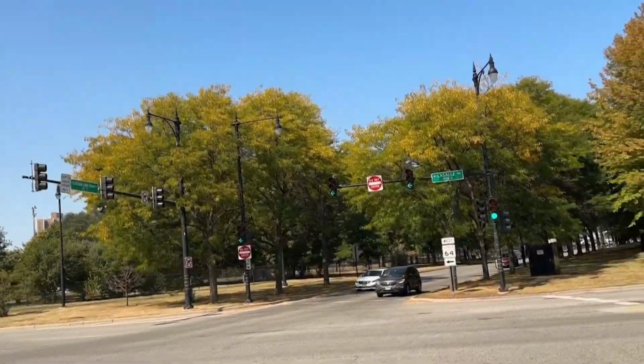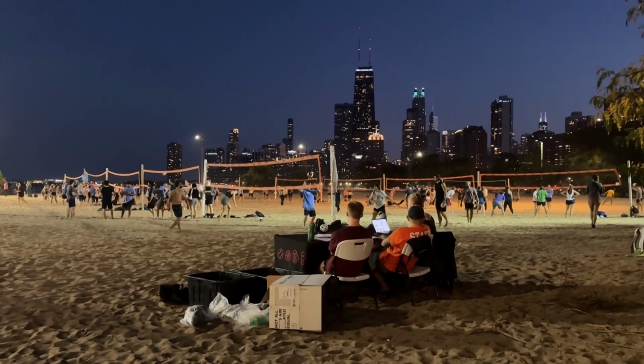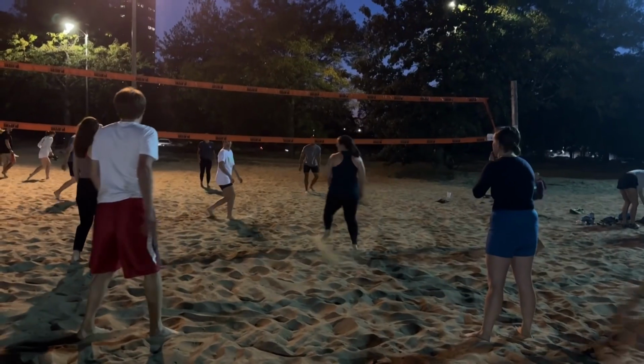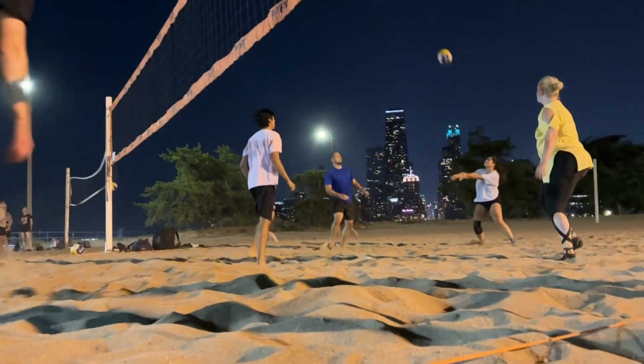As the seasons change, Chicagoans are holding on to the last bit of summer and beach volleyball. Chicago's Sport and Social Club is hosting their annual beach volleyball for all levels. For some, this may be their first time playing. For others, it's a way to keep playing the sport that they love.